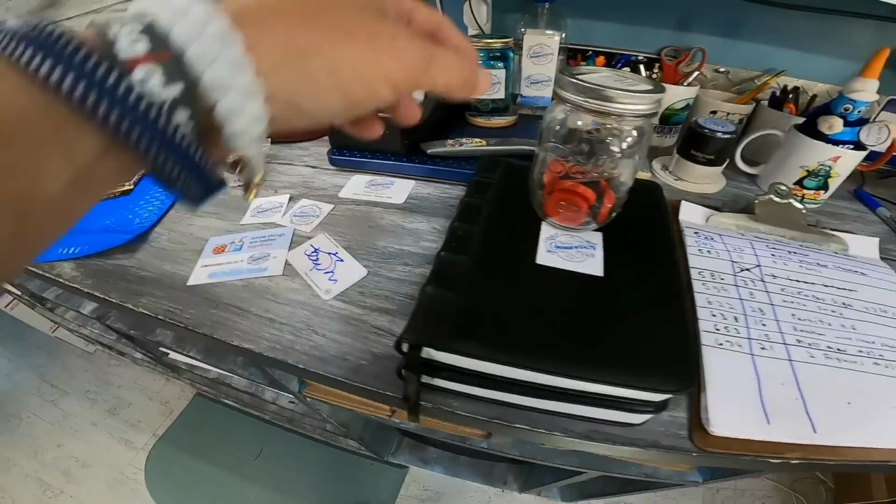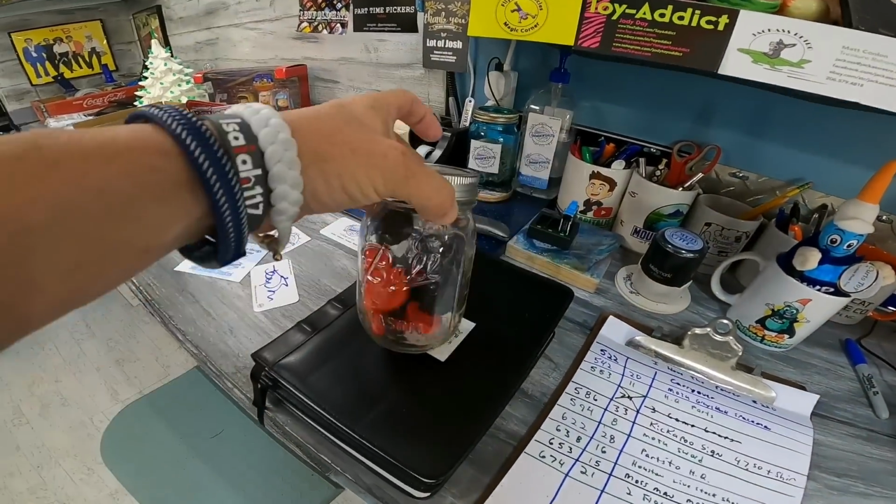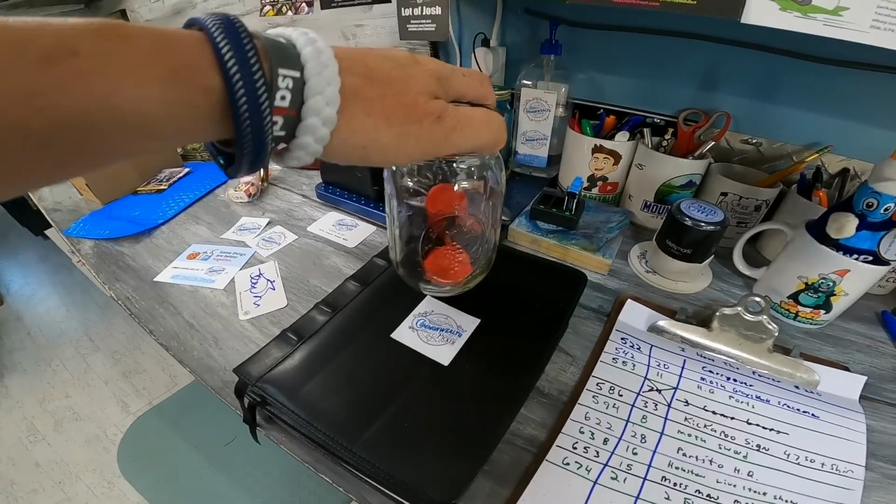And somebody else did here, and they bought a couple of Connect 4 replacement pieces of all things. These two are going out to Charlton. Let's see here. It says Grace and Mercy Company. There you go.